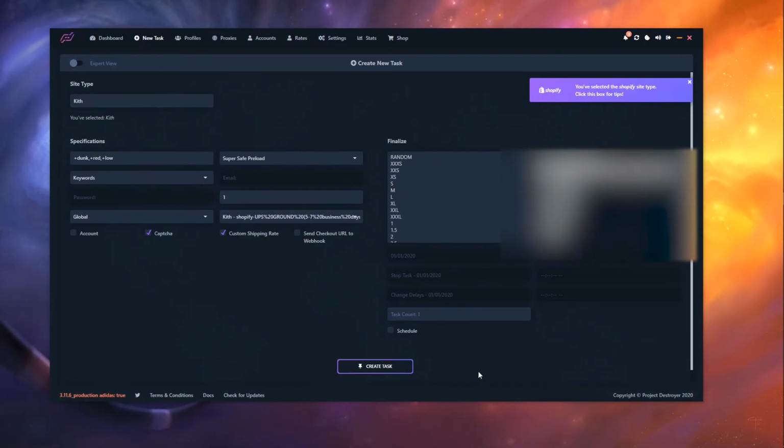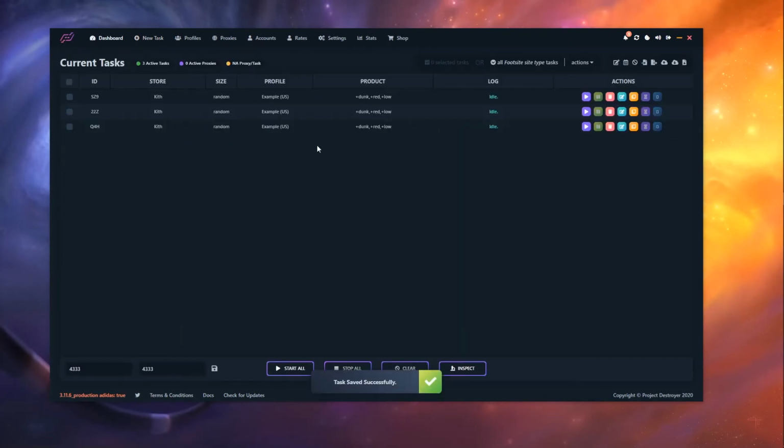You can just run your example profile, and as I said, you're going to want around 2 to 3 tasks on your local host, so let's just run 3 tasks on random sites, because all sites are very profitable. And here's how your tasks are supposed to look. Now for super safe mode, you want to start 1 minute before the drop. Super safe preload, 3 to 5 minutes before the drop with medium to high delay, and advanced mode 5 minutes before the drop.